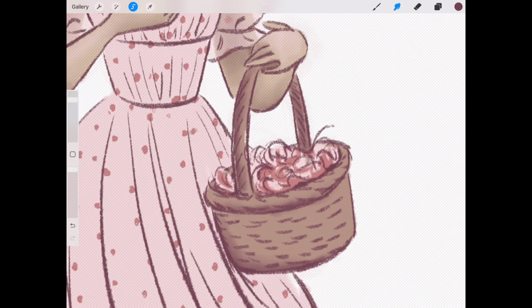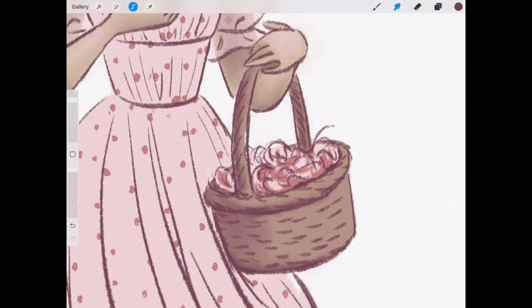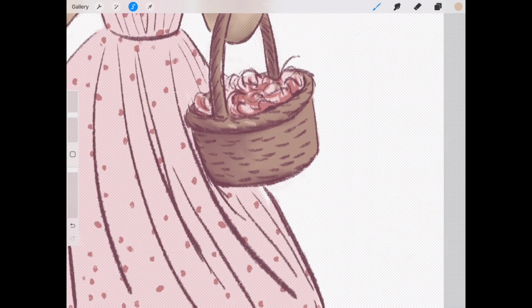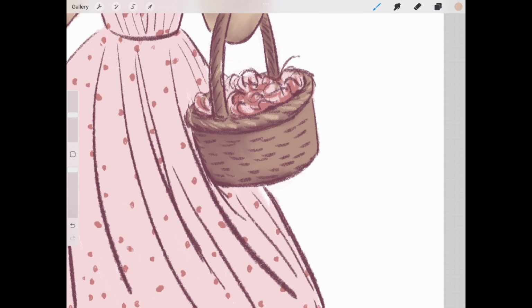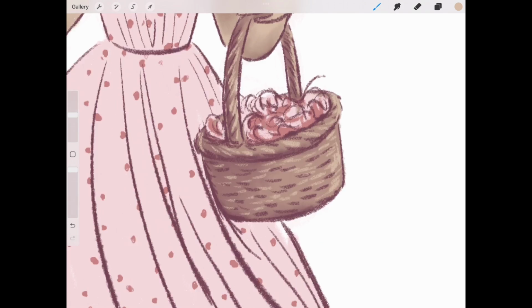I do have to say I'm kind of proud of how this basket turned out. I know it's not looking much right now. But once I added in that lighter shade of brown and kind of made some of the highlights pop and give it some more texture, it really started to look a lot better.